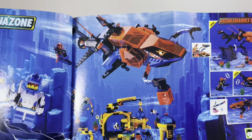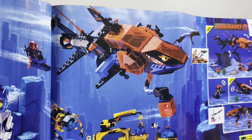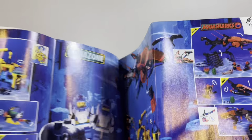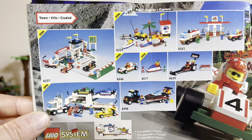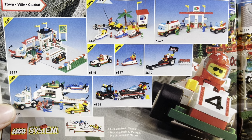That Aqua Shark submarine thing was pretty cool looking. A little bit cartoonish on that front visor piece, but it was cool nonetheless. I remember that set. We had it. That was great. Some good town stuff, some racing. I like those jet ski things. I had that set. That was cool. Remember that one.